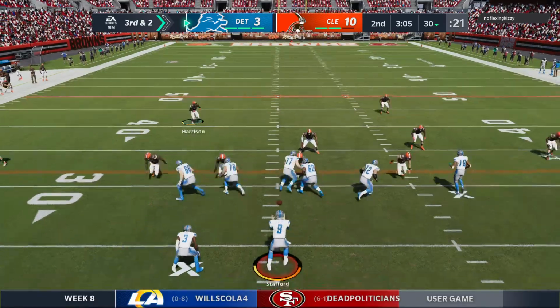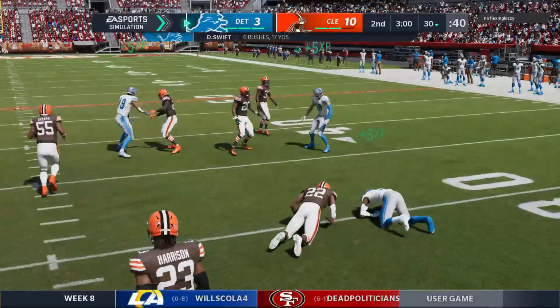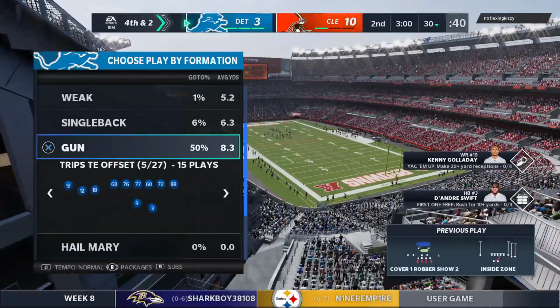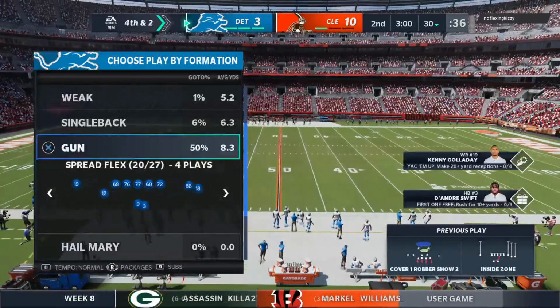3rd down. From the gun, here's Swift. And he won't be close to a 1st down as he runs into a wall right around the line of scrimmage. Now the Browns signal for the 2nd of their timeouts. That's their 2nd, so they'll have 1 remaining here in this 2nd quarter.